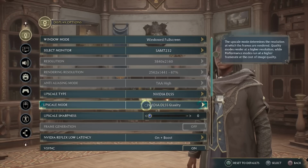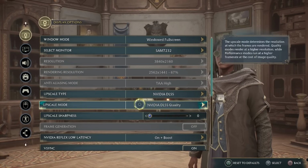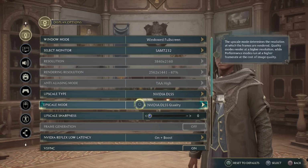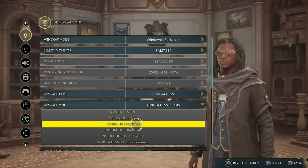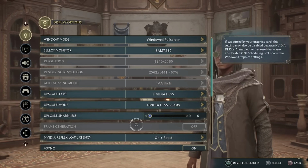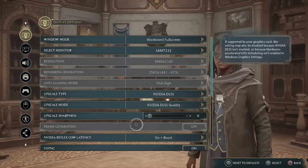I kept my Nvidia quality. I'm on quality. I might actually turn this up now because, like I said, I'm not having that experience anymore that I was having. Actually, let's do that now. I can't go any higher. Quality is it. So we're gonna leave it where it is.